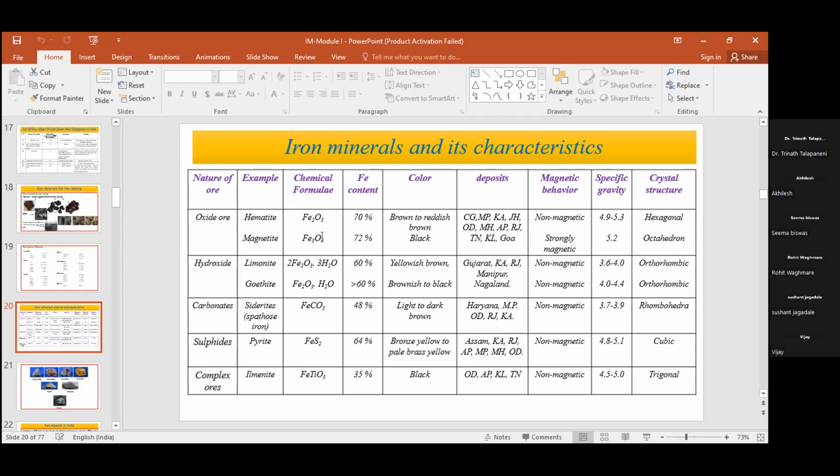So you can see the chemical formula of hematite, that is Fe2O3, and this has an Fe percentage of approximately 70%. You can calculate the Fe content from the chemical formula. For Fe2O3, it is 2 times the atomic weight of iron divided by 2 times the atomic weight of iron plus 3 times the atomic weight of oxygen. So this will give the Fe content of around 70%.